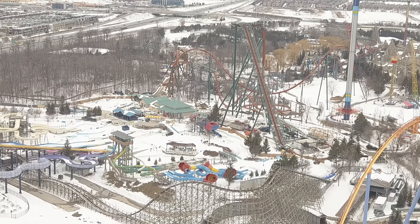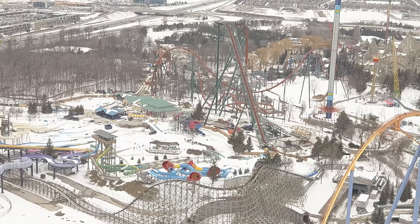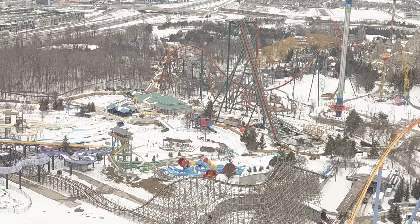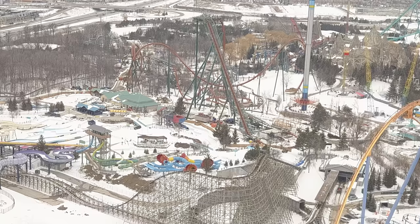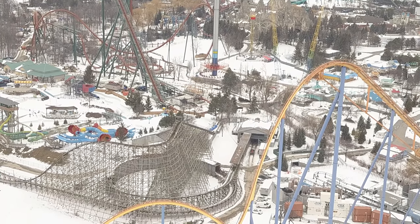That's super exciting. There's work going on Mindbuster. It looks like they're replacing one portion of a support column on Mindbuster. It looks like down by the last bunny hop before the turnaround. Orbiter looks demolished beyond belief.